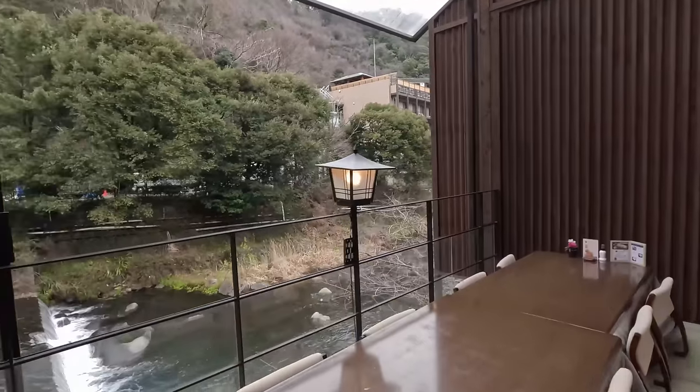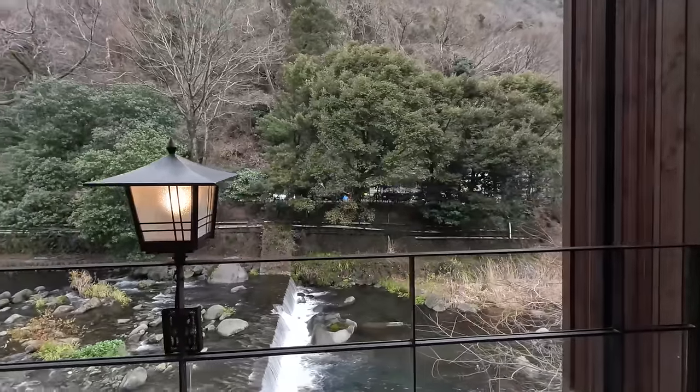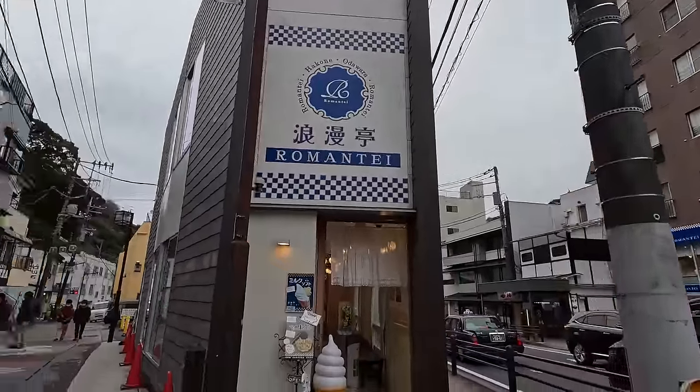Like I said, you're sitting here, you're listening to that river right in front of you. There's just something different about being able to eat in a setting like this. Now just walking around town, trying to burn some of that food off.